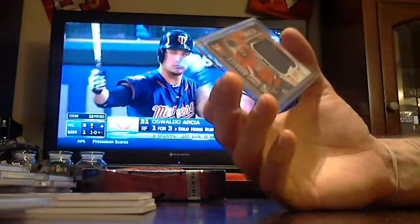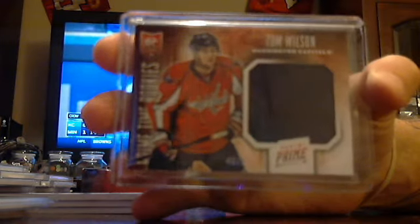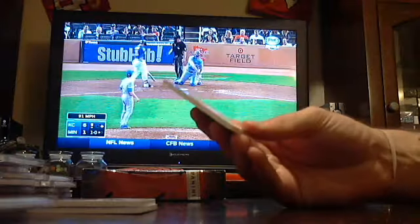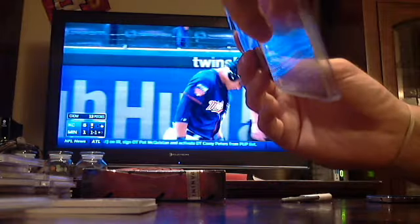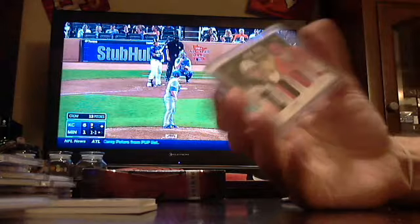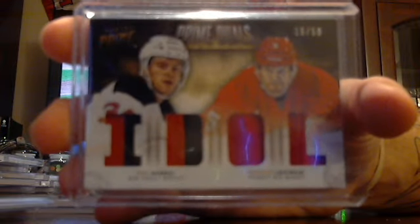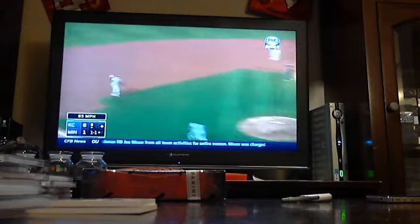Got a rookie jersey, number to 250, of Tom Wilson for the Capitals. Tom Wilson for the Capitals. And you got a two-color patch and a couple of singles, number to 250. So maybe another random. Number to 250 between the Red Wings and the Devils, John Merrill and Nicklas Lidstrom. So another random, probably. Let's see, crack open some more cases.